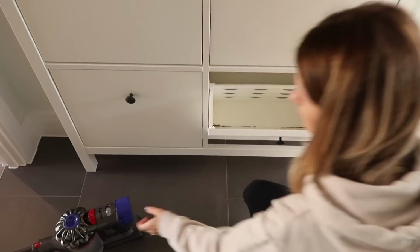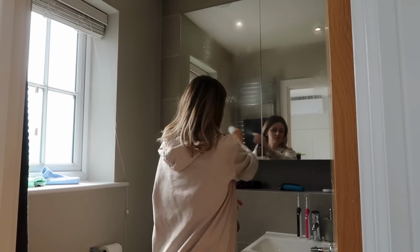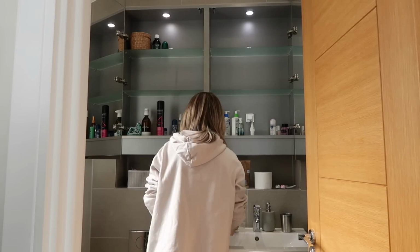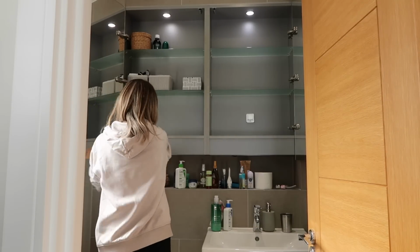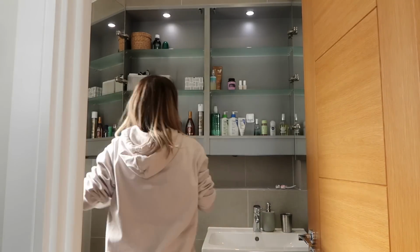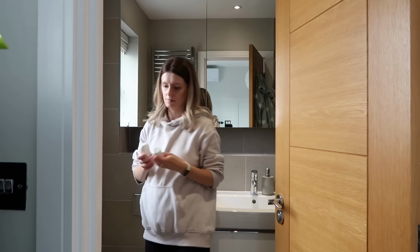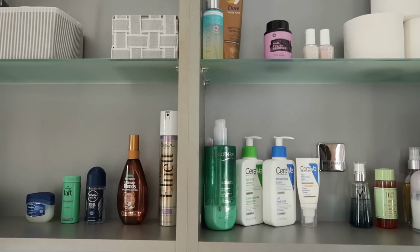I went through some of the paperwork we had in our little inbox, like letterbox here. I also went through our ensuite bathroom just to get rid of some of the products in here, because I had replaced, for example, hairspray and just a couple of items like that because it was empty. So I did have to swap it out and just give everything a bit of a refresh. Get any empty products out of here.